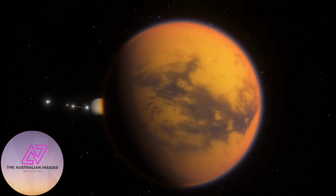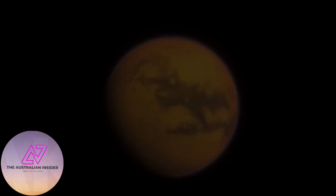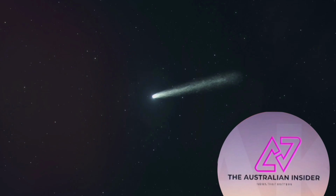Ever pondered the origin of the dark dunes on Titan, Saturn's largest moon? These vast, enigmatic fields of sand beneath the moon's tangerine skies have long puzzled scientists. But a new hypothesis suggests an intriguing possibility. These dunes may have originated from comets.